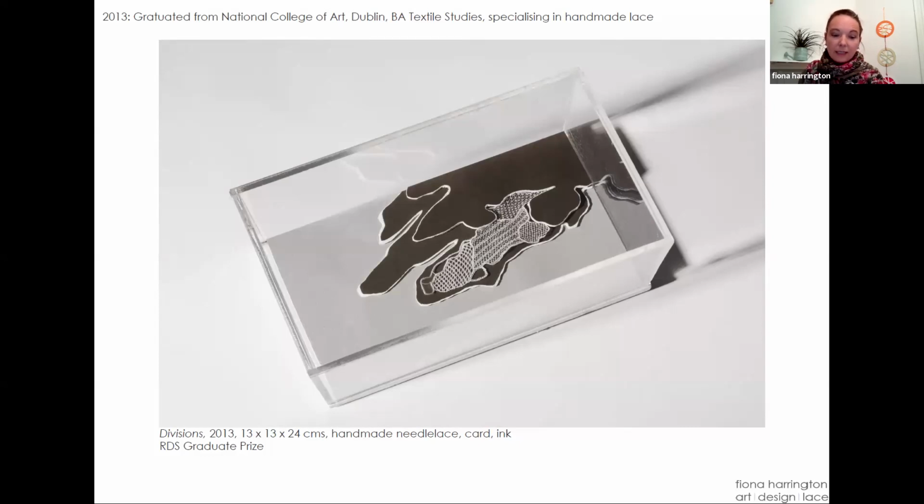That year, following my degree, I entered this piece into the RDS craft competition, and I was lucky enough to win the RDS graduate prize. So that was a real boost for me just as I finished college and just at the beginning of my career.